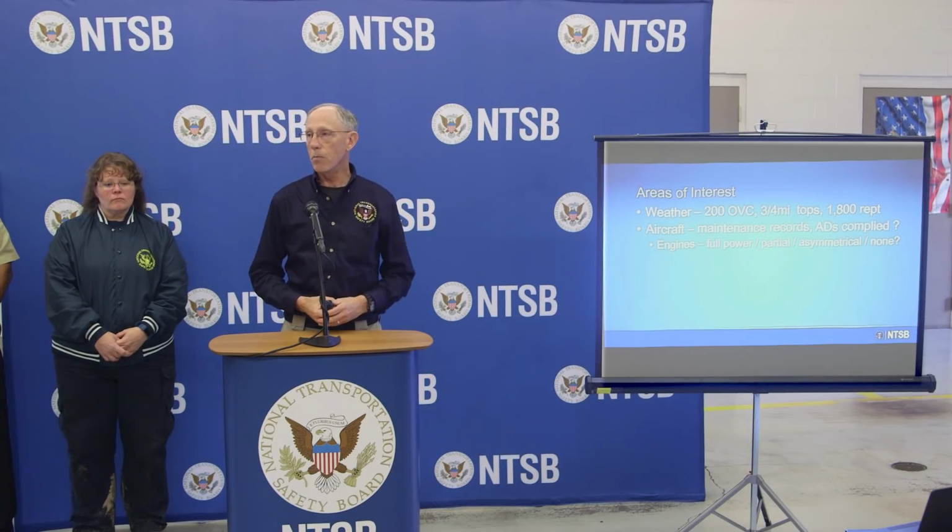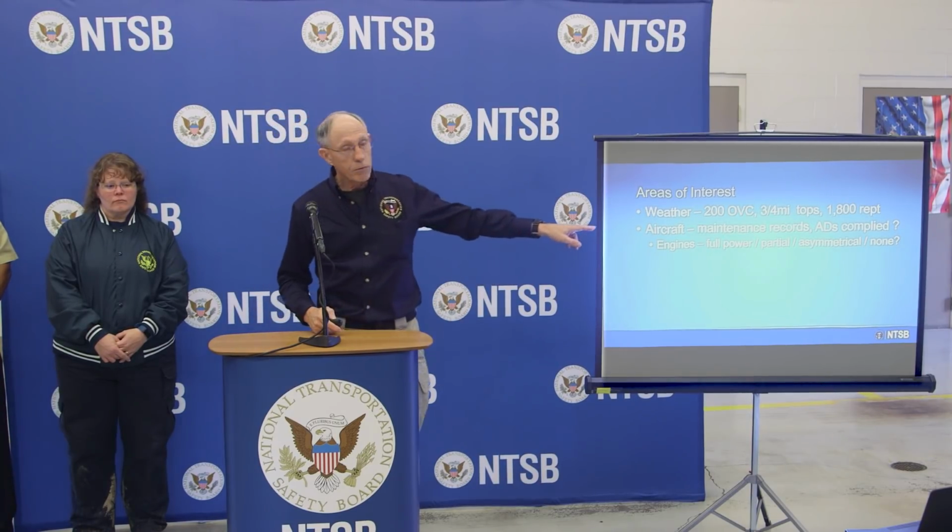The engines are in the process of being recovered and will be shipped back to the manufacturer, Pratt & Whitney, who is a party to the investigation, and the engines will be torn down at one of their facilities. They will be overseen by an NTSB power plant specialist to make sure that everything is done in accordance with our rules. From that, we'll be able to determine if the engines were at full power, if they were at partial power, asymmetrical power, which means that one engine was producing a lot of power, the other engine wasn't, or if there was no power at all.